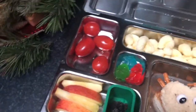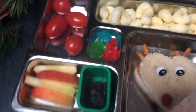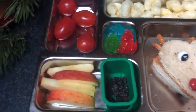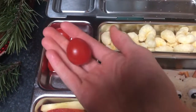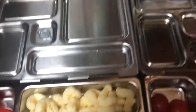So over here we have some raisins. Again, I get them in bulk at Costco, but they're gluten-free. And then they just have an organic apple sliced up to be kind of candy cane color. Again, just soak those in a little lemon juice for 5 minutes, and they won't brown for lunch. They have organic tomatoes. I thought these would look like little Rudolph noses. And then they have cheesy poofs. Again, we get this from Costco. It's the Pirate's Booty. It is gluten-free.